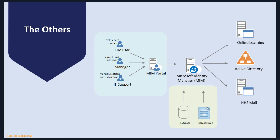By using MIM Portal, you can allow users or managers to create accounts as and when they're needed. There are approval workflows and logic to ensure that identity and data integrity so that accounts are created with appropriate controls. It empowers the end users and might discourage unfavorable and unsecure practices, such as the sharing of credentials that we mentioned earlier.